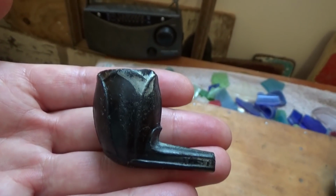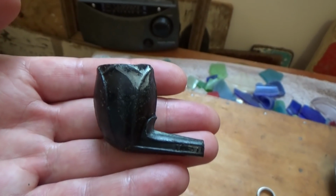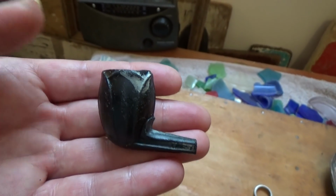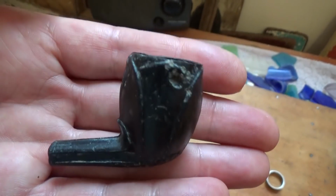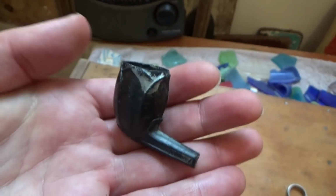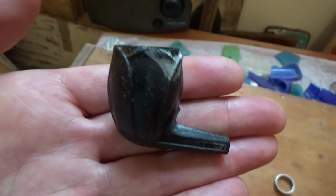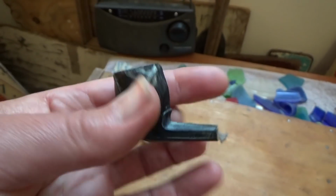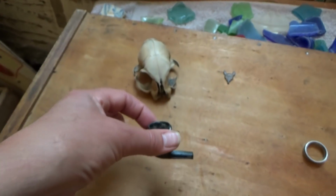Of course, if you know anything about any of these finds and you have any information that you'd like to share, then please do. For instance, if you know how these pipes were made in this colour, then I'd be very happy to know. I will be looking it up and doing a bit more research, but so far I haven't actually found anything to say how they're made. But I do love it. So that is a unique pipe amongst my pipe collection, a little black pipe.